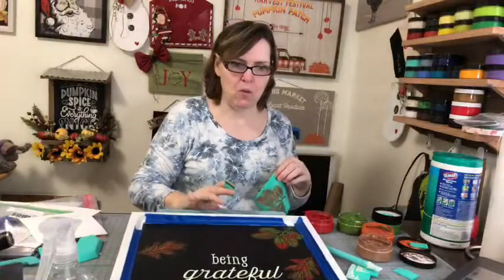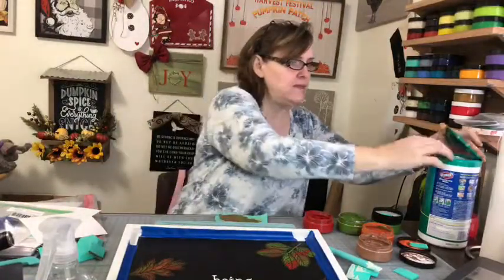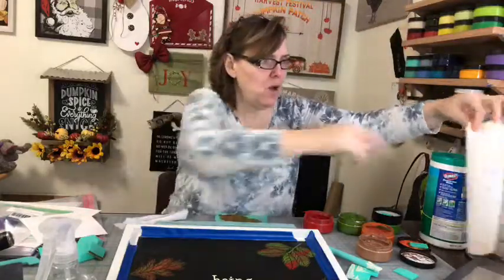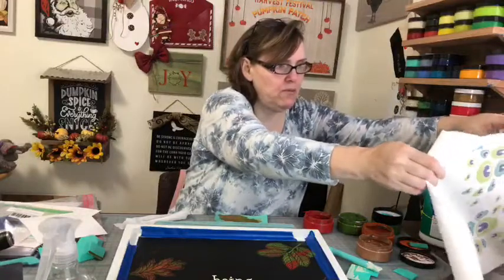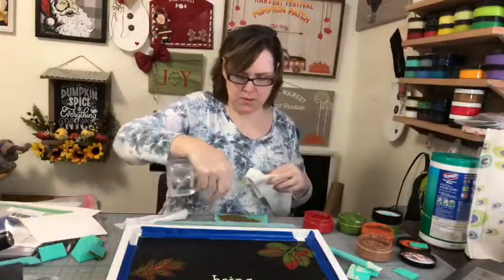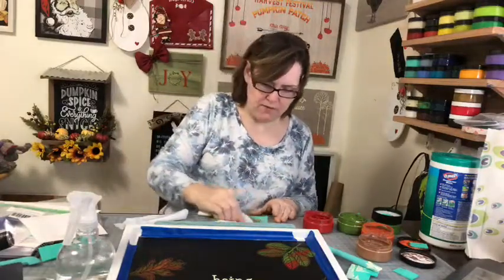So let me wipe off my transfer really quick. And to do that, I'm just going to use a little bit of water and a paper towel. And I'm going to spray it down, let it sit for just a second, and then wipe it off.